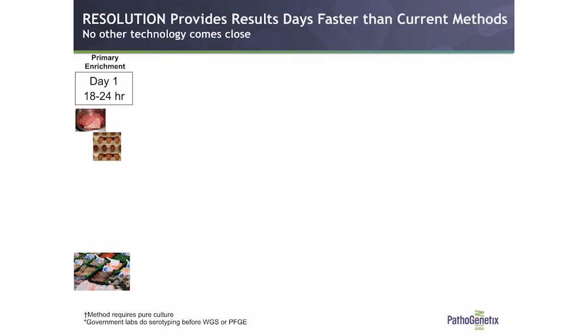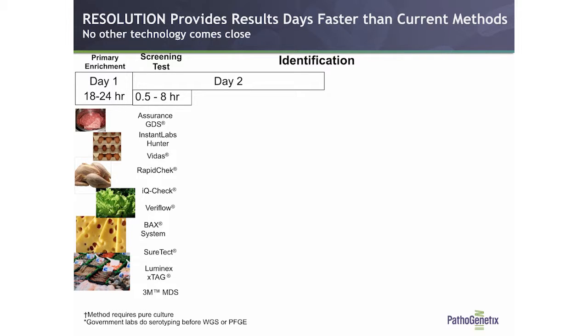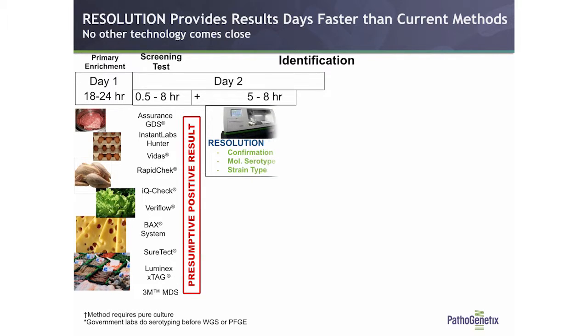On day 1, samples typically go through a primary enrichment for 18 to 24 hours. On day 2, the enriched sample is then tested with a rapid screening method, providing results in 30 minutes to 8 hours, depending on the method. Presumptive positive samples could then be analyzed on the Resolution system, providing rapid confirmation, molecular serotype and strain type identification in as few as 5 hours for the first sample and 8 hours for an entire batch of 8 samples.